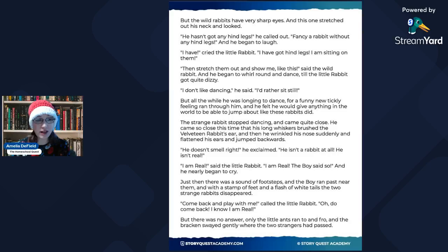Just then there was a sound of footsteps, and the boy ran past near them. With a stamp of feet and a flash of white tails, the two strange rabbits disappeared. "Come back and play with me," cried the little rabbit. "Oh, do come back. I know I'm real." But there was no answer. Only the little ants running to and fro, and the bracken swaying gently where the two strangers had passed. The Velveteen Rabbit was now all alone.